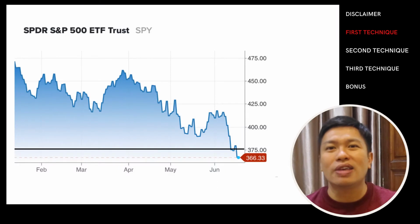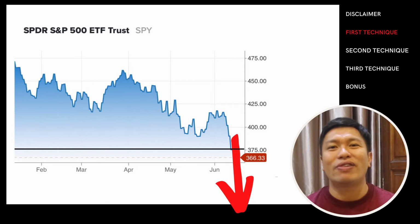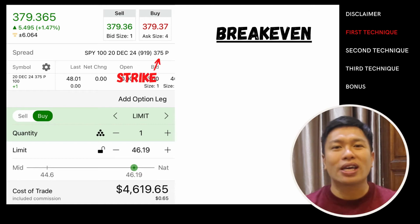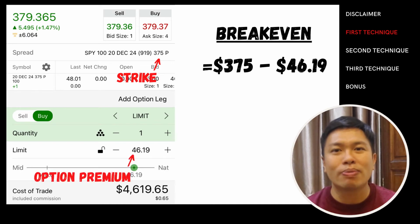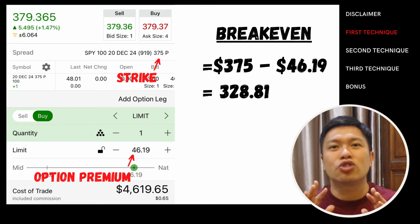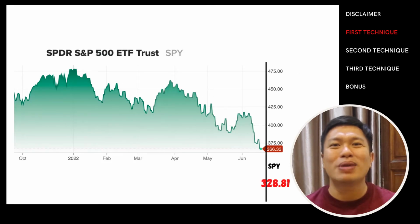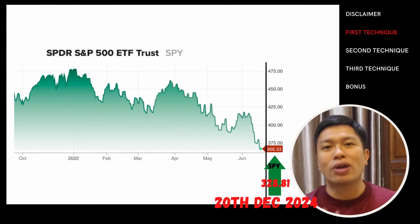So when will the put buyer exercise his right? He'll only do so if the SPY falls below the strike price of $375. It will also be important to note that his break-even for this trade will be the strike, which is $375, minus $46.19, which is the option premium that he has paid, which amounts to $328.81. Hence, if the SPY were to remain above this amount on the expiration date of 20th of December 2024, he will have made a loss.